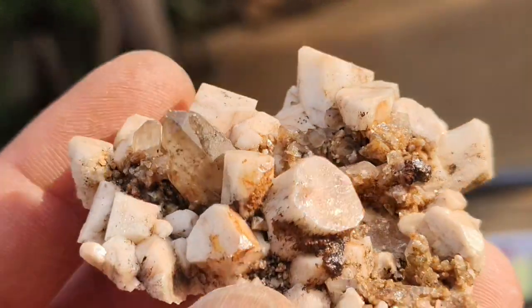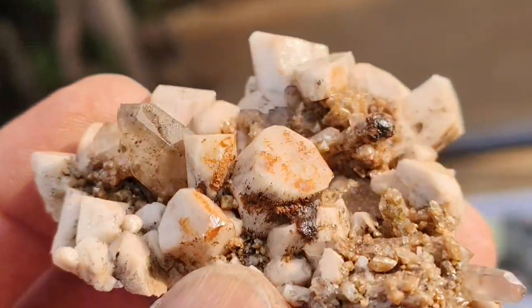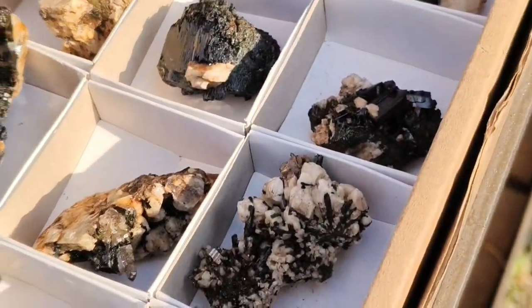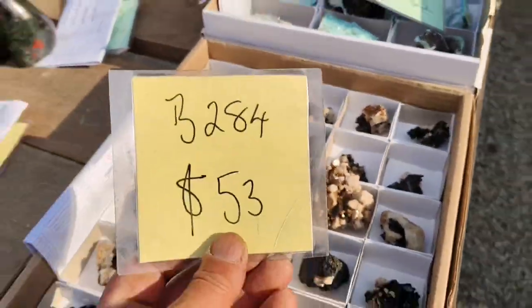And I think this is not it. That is really pretty. But a smoky quartz in there as well. This is a beautiful flat. That's got a cost of $53. That is for flat 284.